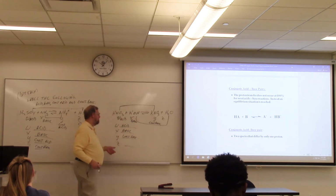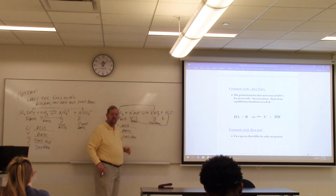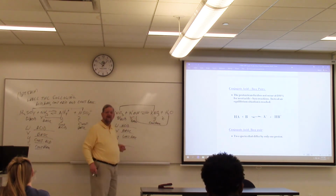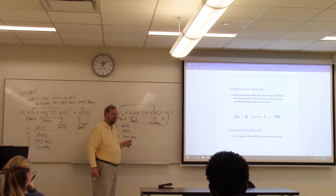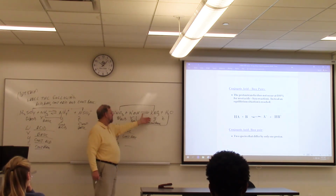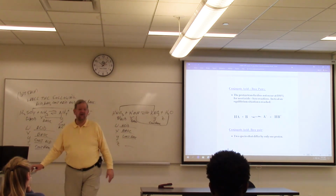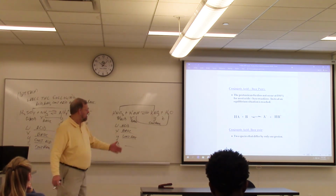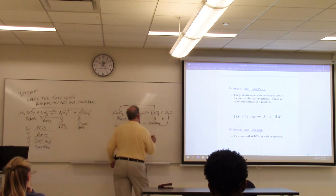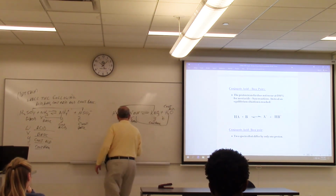And finally, Z. Z goes from 2 hydrogens, water, to 1 in KOH. What's something that gives up H plus? It's actually losing H plus. And what do we call something that donates or gives H plus, or H plus donor? An acid, and it's on this side. The right side is always called a conjugate, and therefore that's a conjugate acid.